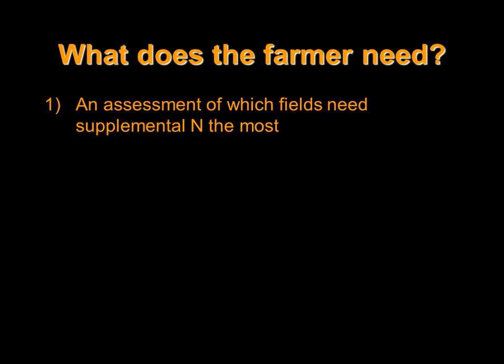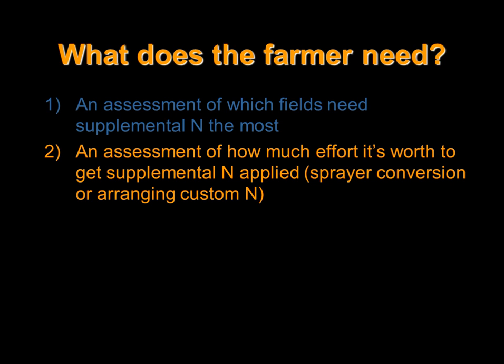So what does the farmer need? An assessment of where you need supplemental nitrogen, an assessment of how much effort it's worth to get that applied. You know, some people have sprayers that they could convert. Some people might be arranging custom nitrogen. They might be getting a service provider to come in with a sprayer on drops. They might be getting a plane to come in.